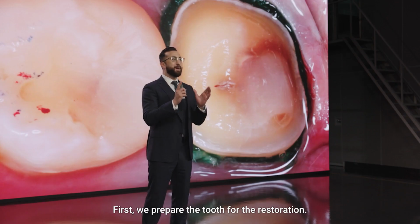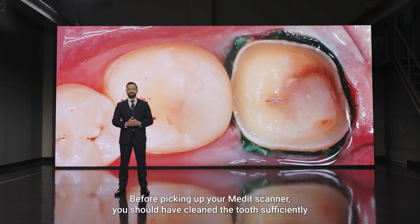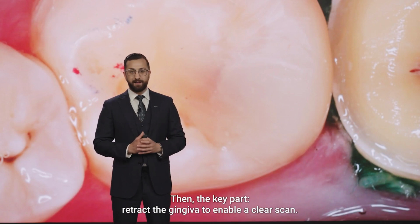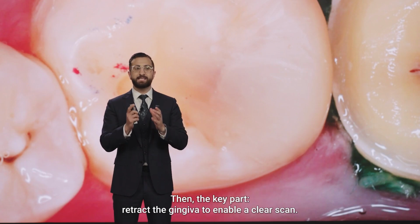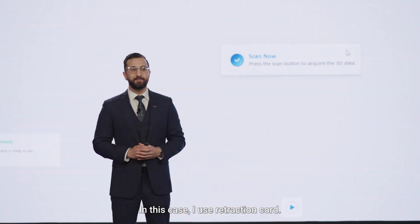First, we prepare the tooth for the restoration. Before picking up your Medit scanner, you should have cleaned the tooth sufficiently and carried out your tooth preparation depending on your tooth preparation type and material of choice. And then the key part, retract the gingiva to enable a clear scan. And in this case, I use retraction cord.